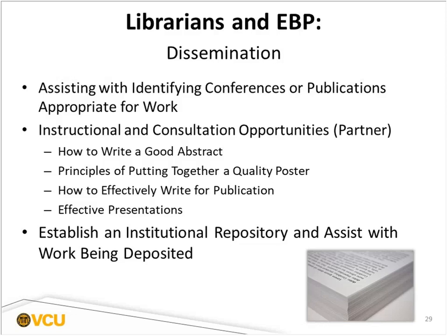Or even, and this I think is a big barrier for some nurses, effective presenting. One of the things nurses always tell me is, I don't want to submit anything to a conference because I don't want to be picked to present on it. And I'm like, slow down. Presenting is not that hard. You just need to become more confident and learn some basic skills to do it well so that you can disseminate your work.